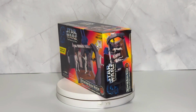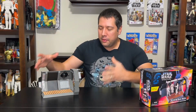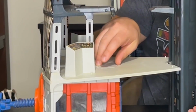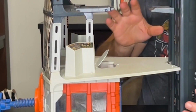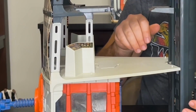It's just a basic box. It has those old colors to it. What's really great is what's inside. So, taking a look at our Detention block cell. As I said, in the 1978 set you had that one little area, and all it really had was a trash chute and a couple of those little, not keypads, but areas where the Death Star troopers would operate the terminals. So that was the Detention block.